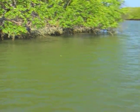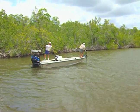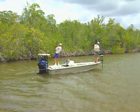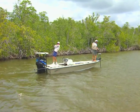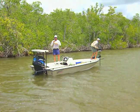There he is. Oh, it's a jack. Big jack, brother. What do you got, a snook or a jack? Jack. Man, just as we're like, hey, let's go try the other corner. Wham, wham.